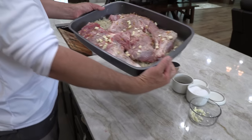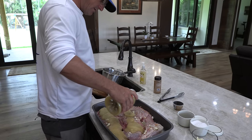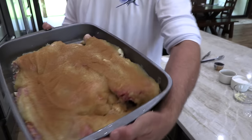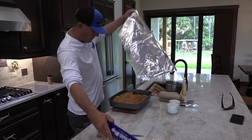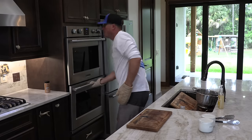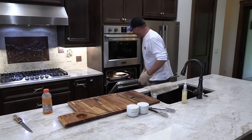Look how pretty that is. See that? Lovely. This is some unsweetened applesauce. And then we're gonna do some cinnamon on top of that. How nice is that, y'all? Beautiful. Now, we're gonna take some heavy aluminum foil, shiny side down, oven set at 350. This goes in. We're gonna let it cook for about an hour and 15 minutes, then we will be eating good. Thanks, Ken. The whole house smells like a wonderful apple pie.